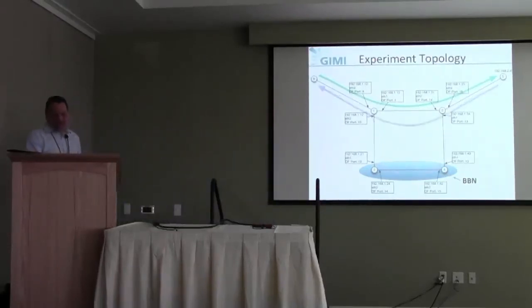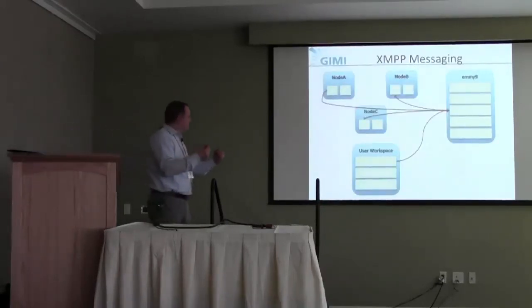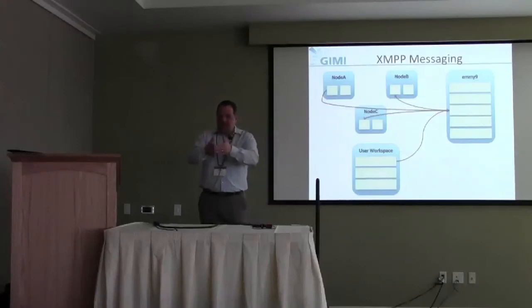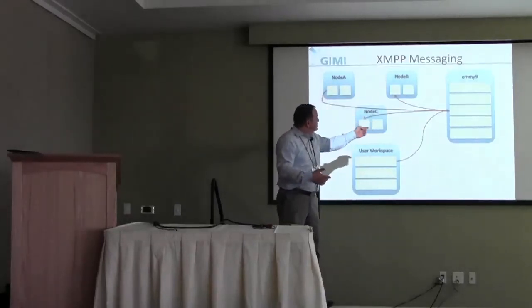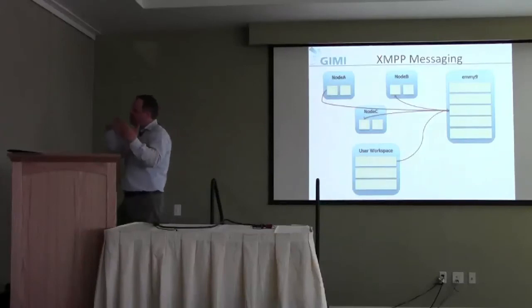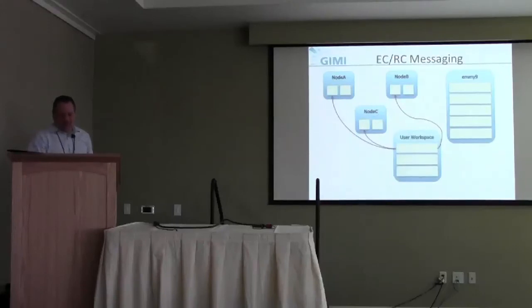So this is the setup. What is happening here, as I talked about already, is that we have XMPP messaging going on. When a node comes up, it registers with the XMPP server. Then our experiment controller, which is down here, knows how to signal to the nodes, right? And so we can start experiments, stop experiments, send signals, and send control commands to the nodes. And then they can message back.